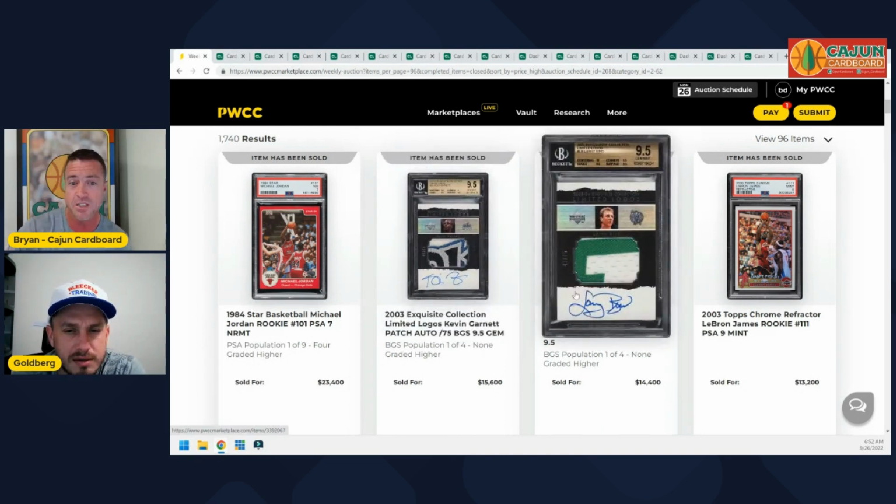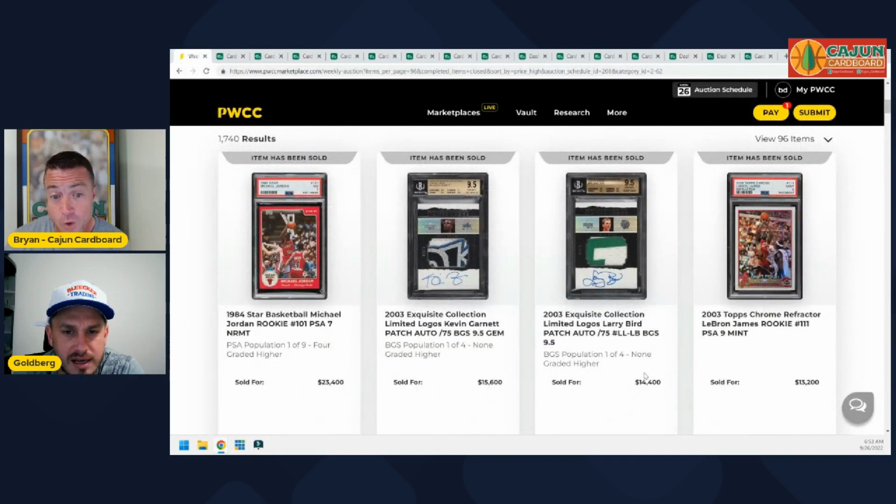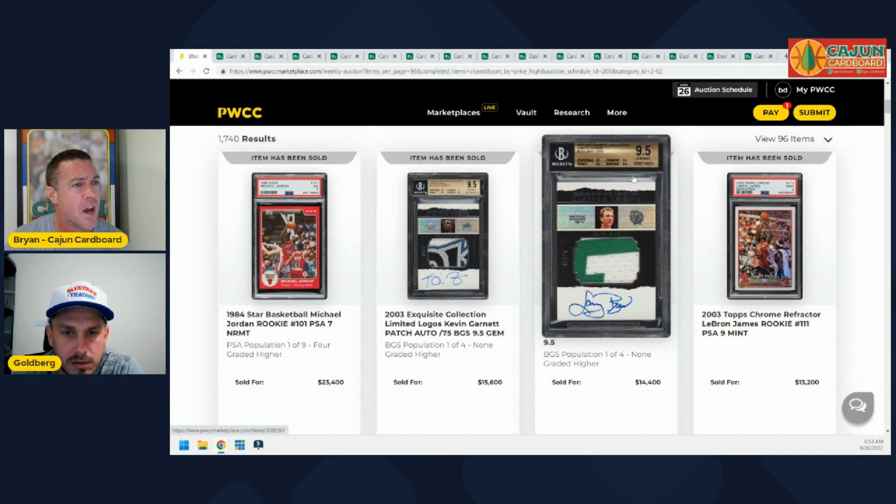We saw in the PWCC premiere Thursday, exquisite limited collection Jordans went apeshit. They went nuts, right? I think 3 of the top 4 sold were the Jordan exquisite collection limited logos and then nameplates and then one more parallel. So we've seen 2003 exquisite collection running on certain players. And so we've got these pulled up, believe it or not. You can't find it in Card Ladder because it doesn't sell enough, but you can find it in the Card Ladder sales history. The last one was a true Gem Plus, and it sold for $21,600 only 4 months ago. Was it the exact same card? Number 41? I looked. It's a different serial number.